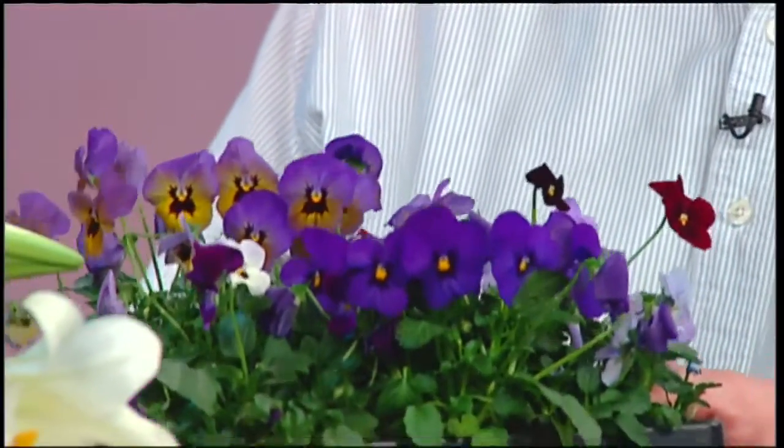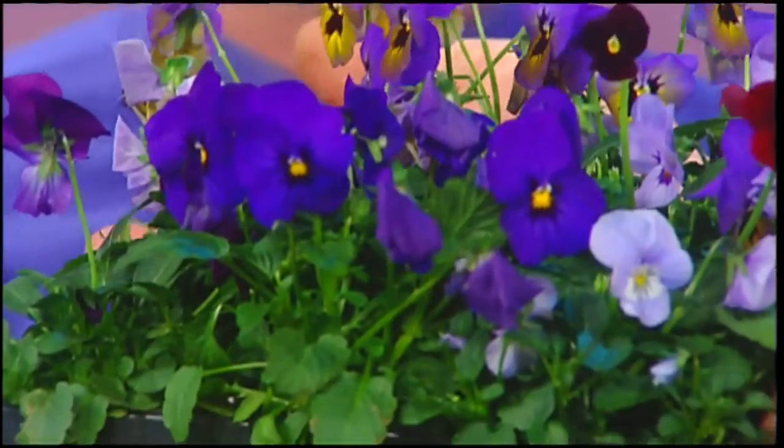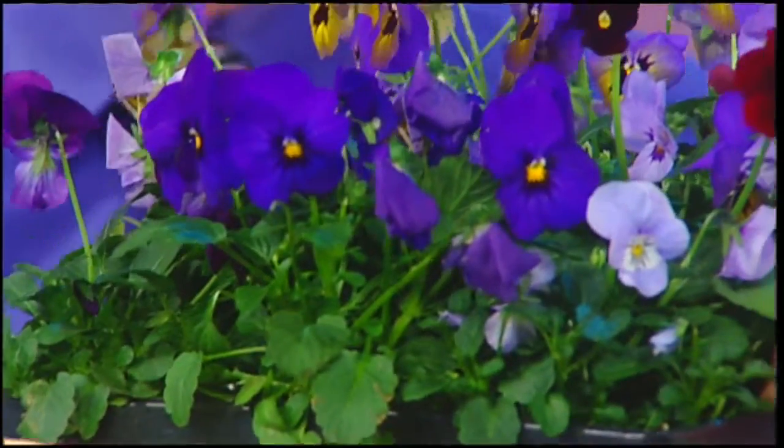So they'll come up in the gravel and the sides, and you'll recognize the little plant. And I even have some that are already blooming that came from their own seed from last year. So it's the gift that keeps on giving.